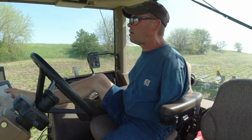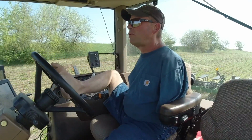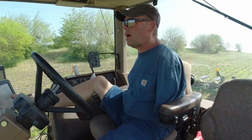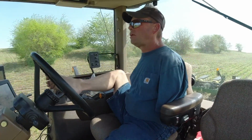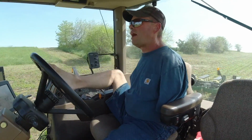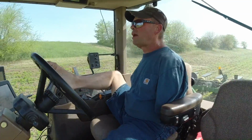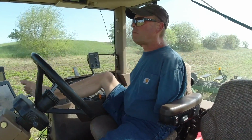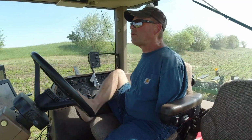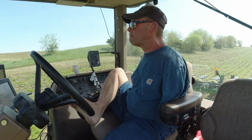When we take this monitor out of this tractor, we put it into the combine. When we harvest, all the information that we planted, all the varieties, and all of the different populations will be in the combine. Then we will be able to use all that data to see what our best population was. When I say 34,000, I mean it's putting on 34,000 seeds per acre.